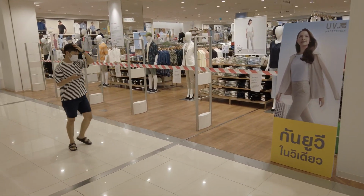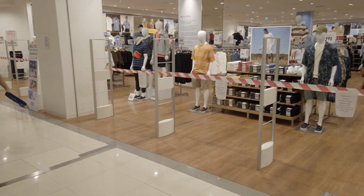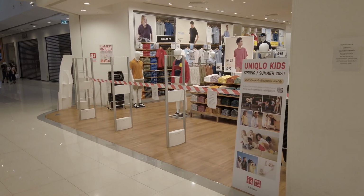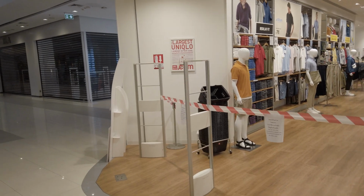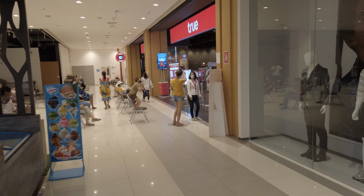And they seem to be bottlenecking the entrances, so everybody has to go through the same level of security, so it doesn't require as much staff to catch everybody on their way in or out. I don't know how that would help people social distance. It's probably doing the opposite, making people line up next to each other, but it is what it is, I guess.